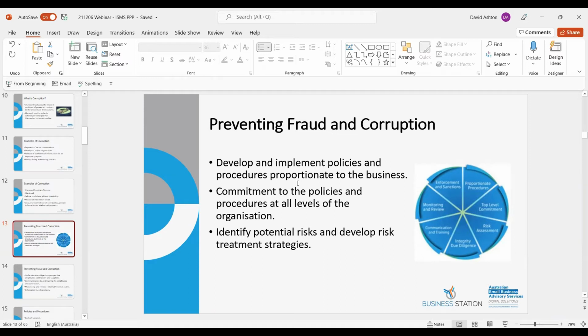Employment contracts, what level of access can staff have to the internet? Who can use company vehicles, and the circumstances in which they can be used? Who can have access to your records?